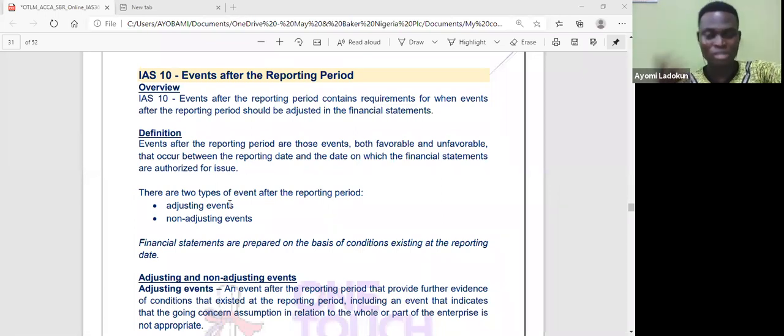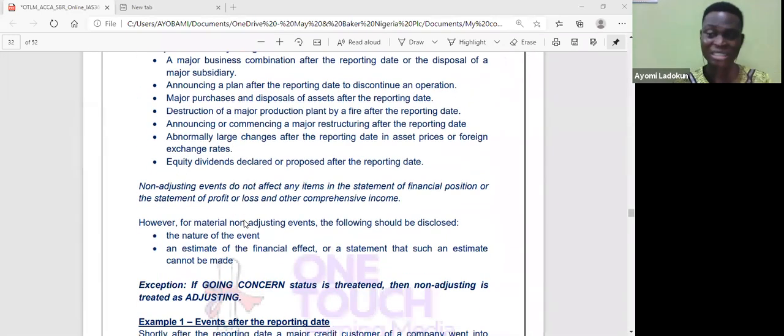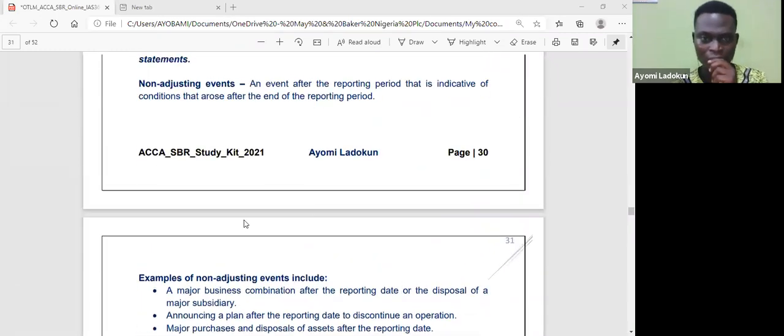That was why I was trying to emphasize certain things. Okay, so that's it. One more thing that we need to learn: dividend. Let me tell you about dividend.